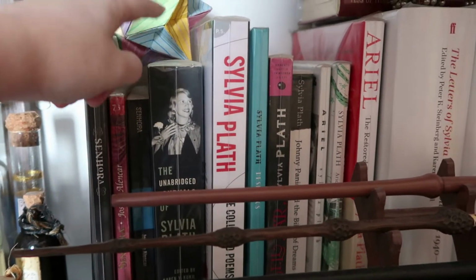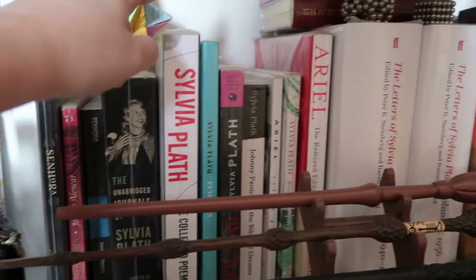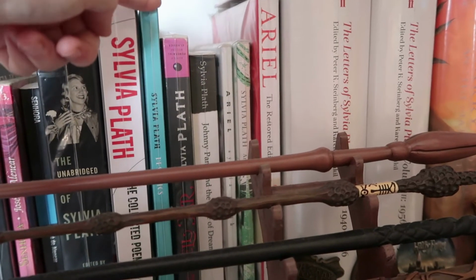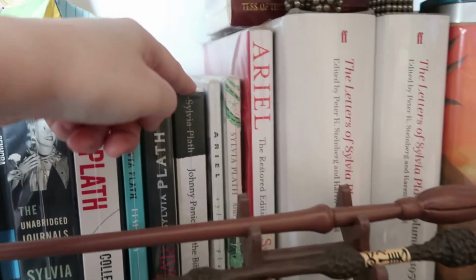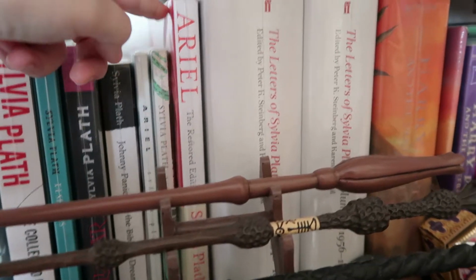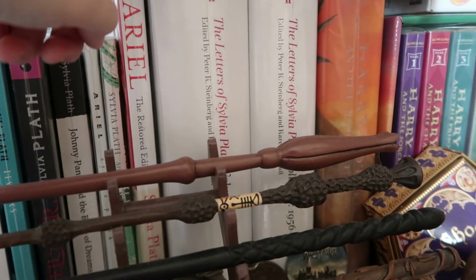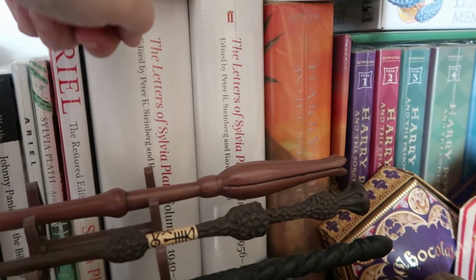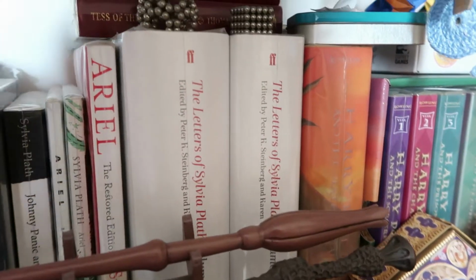Then we start Sylvia Plath. So we have the Unabridged Journals of Sylvia Plath, which is my favorite. We have the Collected Poems of Sylvia Plath. We have her drawings. We have The Bell Jar. We have Johnny Panic and Other Stories. We have Ariel, and Ariel Restored Edition. We have the Letters of Sylvia Plath Volume 1 and Volume 2, which are ginormous and I am dying to read them.